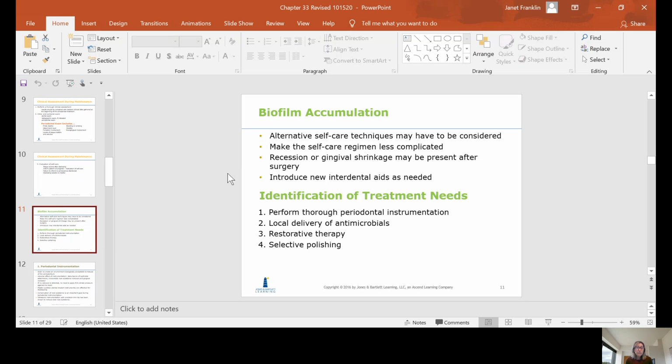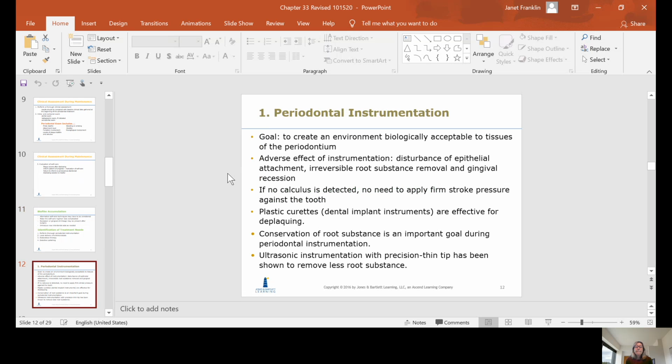Identification of treatment needs, so you're going to make sure that their restorative treatment is all complete, that their periodontal status is stable. Selective polishing, locally delivered antimicrobials, that would be like placing a Arestin, or perhaps you're going to irrigate with something. Periodontal instrumentation, the goal is to create an environment biologically acceptable to the tissues of the periodontium.